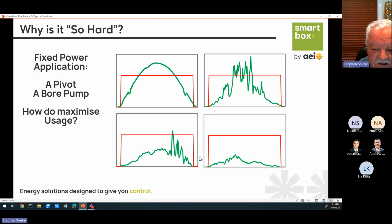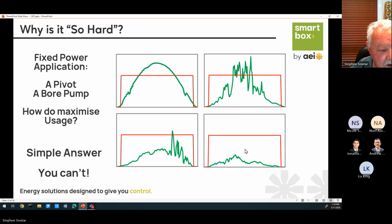Now, of course, in these 3 situations here, you would obviously get a more cost-effective answer by running at night. And of course, that's what most people do. So how do we maximise the use of solar in that particular case? The simple answer is you can't. So would you put solar on a single fixed power application? Most likely not.